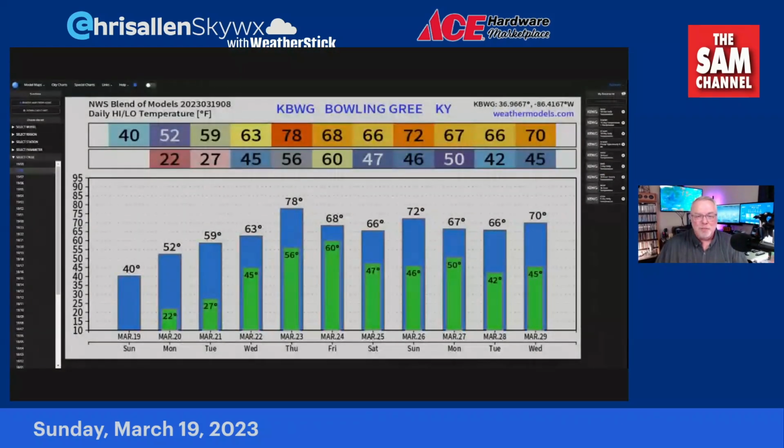But with the colder air in place, yeah, it stands to reason, because we're starting out in the 20s this morning, and that just doesn't help matters at all when it comes to flurries flying around. There's enough upper moisture to touch off some of these light snow showers.